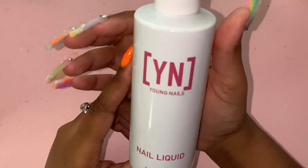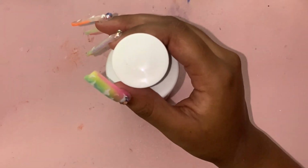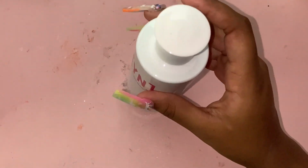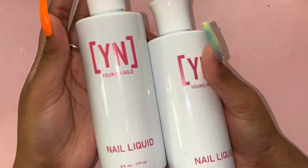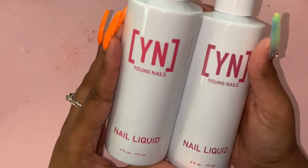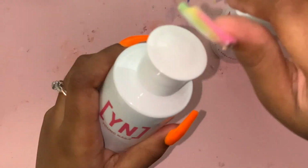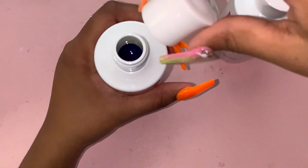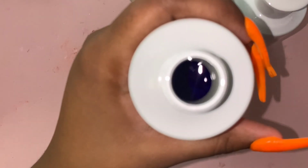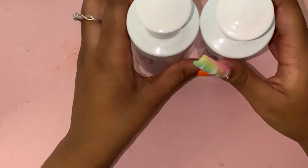So next we have their nail liquid, which is their monomer. Of course, this is 6 fluid ounces, so this is a lot. This will last you a very long time. And there's not only one, but there are 2 of them. I cannot believe I'm holding these products in my hand. Oh my gosh. It's kind of like surreal that I have these. It hasn't kicked in yet, but these are their nail liquids. I really like their packaging. It's simple, it's cute. Let's see. They have everything really secured. And yeah, there is the monomer. There we go. So, oh my gosh, this is exciting.